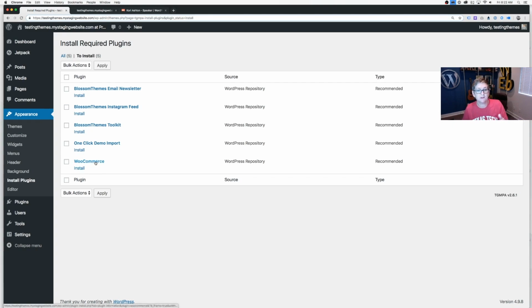So this WooCommerce option, even if you don't need a store, you probably need to go ahead and install it and just have it sitting here so that, again, you have all those features or functions. But it does have a WooCommerce store, so that's kind of cool too, right? You're not just blogging. You can have all sorts of options.